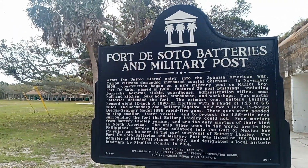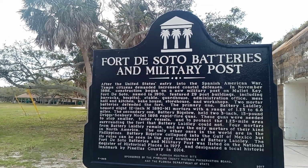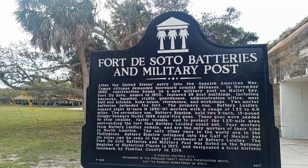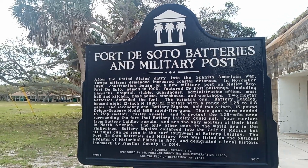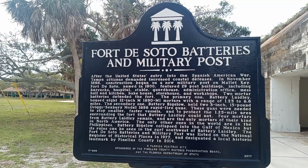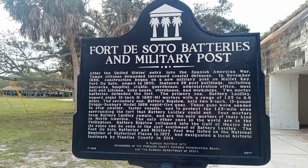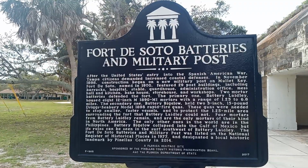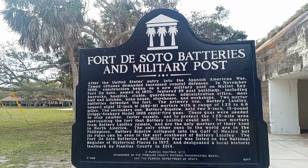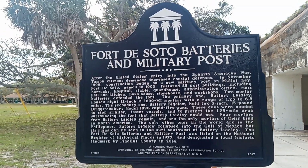Entry into the Spanish-American War, Tampa citizens demanded increased coastal defenses. In November 1898, construction began on a new military post on Mullet Key, named Fort DeSoto in 1900, featuring 29 post buildings, including barracks, hospital, stable, guardhouse, administration office, mess hall and kitchen, bakehouse, storehouse, and workshops. Two mortar batteries defended the fort. The primary one, Battery Laidley, housed eight 12-inch M1890 mortars with a range of 1.25 to 6.8 miles.